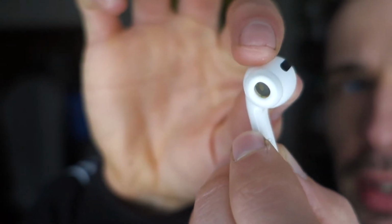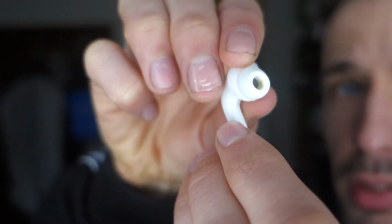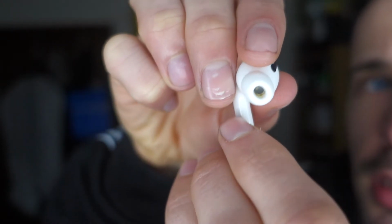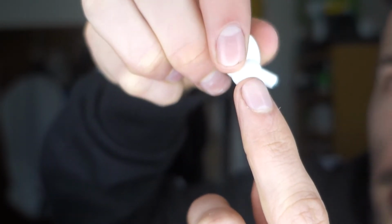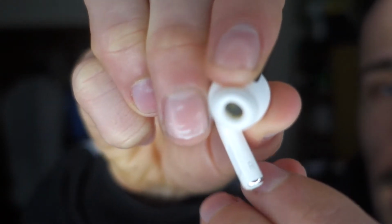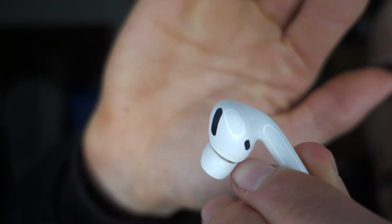Now the way I clean the AirPods, it might not be the best way, but whenever I wear them, I stick them in my ear for however long, then I take them out, and I just simply grab it and flick as much as I can out. There might be a better way, but I have not seen a better way so far.